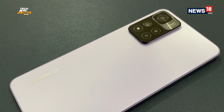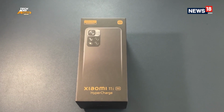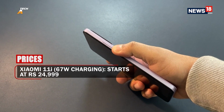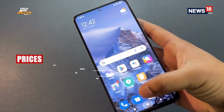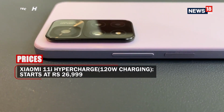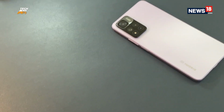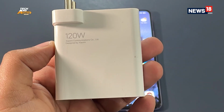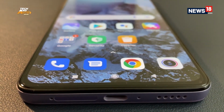Xiaomi has kickstarted 2022 with the launch of two smartphones, Xiaomi 11i and 11i Hypercharge. Both the phones cater to the Rs 25,000 to Rs 30,000 market segment, and the Hypercharge variant costs Rs 2,000 more. If you ask about the differences, well, on paper, the only difference is that the cheaper Xiaomi 11i comes with a bigger battery but with 67 watt fast charging, while the Hypercharge variant offers 120 watt fast charging. Apart from the battery and charging capacities, both the phones are exactly the same.